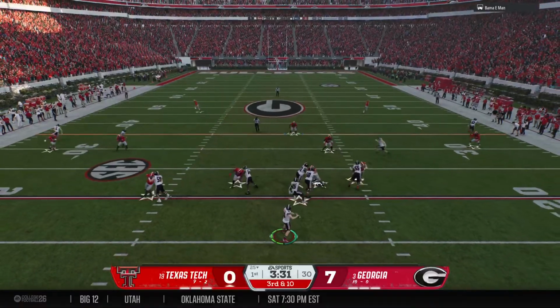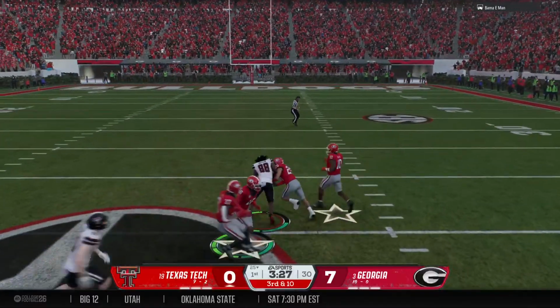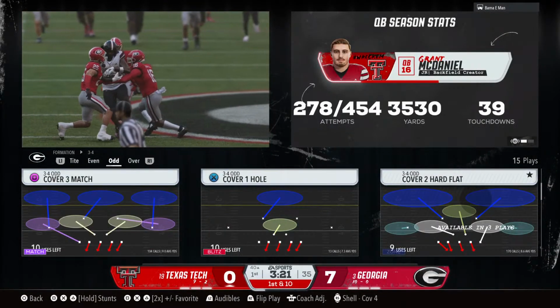On 3rd and long, he's going to have to throw for it. Grab over the middle. It's Jackson. And how about that? What the doctor always ordered. An explosive play to the 40.